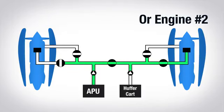It's small enough to start with a battery, so when you normally start the jet, you first start the APU. Simple enough. But what happens if it's broken? Now, this happens a little bit more often than you'd actually think.